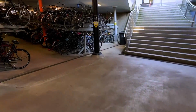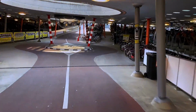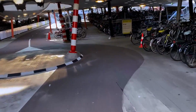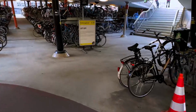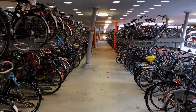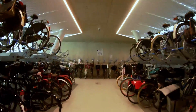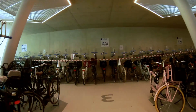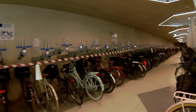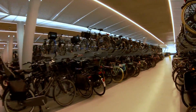This problem is particularly obvious at train stations. In the Netherlands, almost half of all train travelers arrive by bicycle, and it's also common to leave your bicycle locked up at your destination station as well, as I used to do last year. That's a lot of bicycles that need to be parked. Underground parking garages are expensive though, and the Dutch don't build them just to show off their bicycle superiority over Denmark. These underground garages are built because they're necessary. There's simply no other way to store this many bicycles in one place.